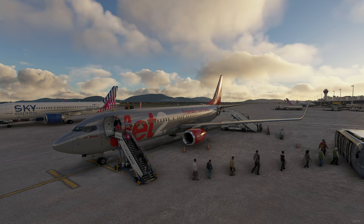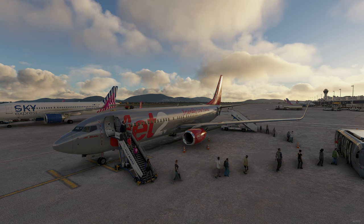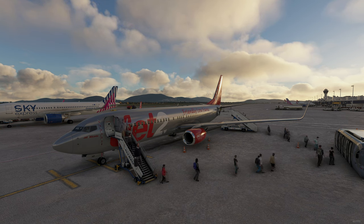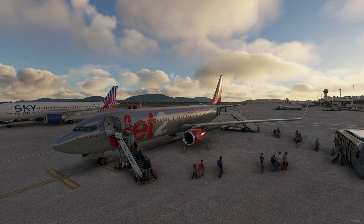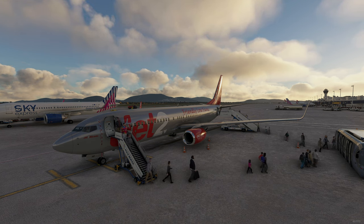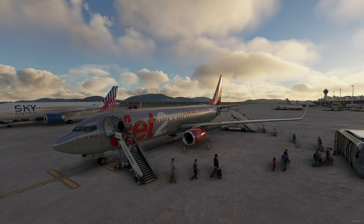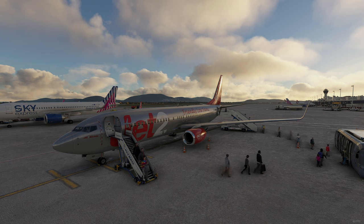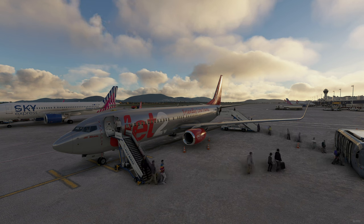Or simple things like actually knowing what position the ground equipment is in. Because if you request the ground power unit, but the ground power unit is already connected, he's going to think it's not connected, and by pressing connect, he's actually disconnecting it again. You know what I mean? And have the recognition.